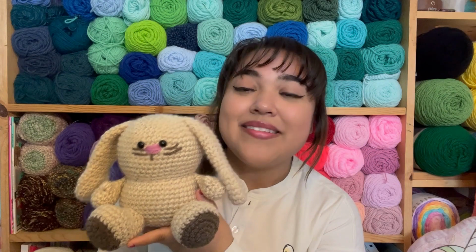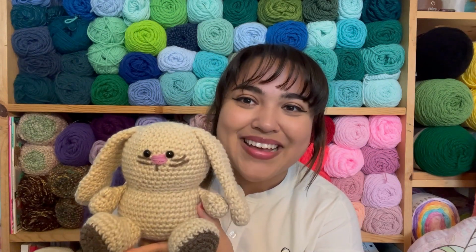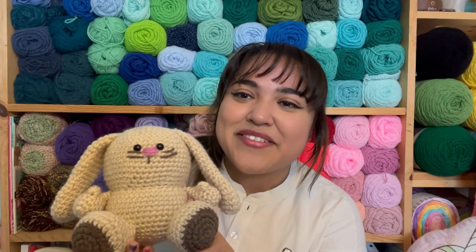Of course, he has his tail. I didn't make the carrot for it. I actually just now remembered that. I will be making the carrot though, because I think it goes perfect with the cute little carrot. So yeah, this one was a lot of fun.